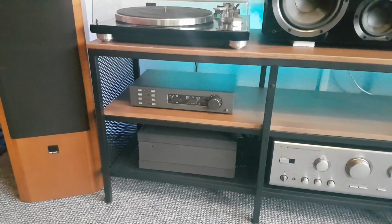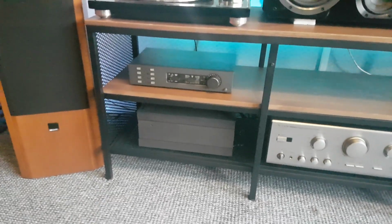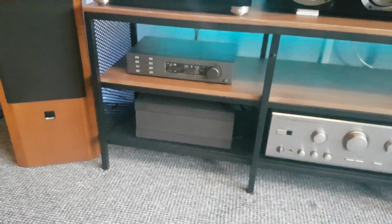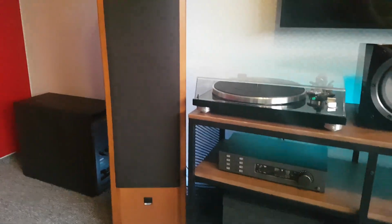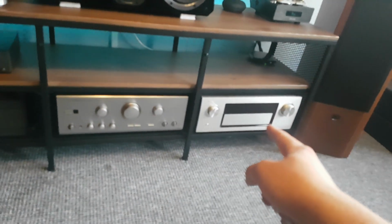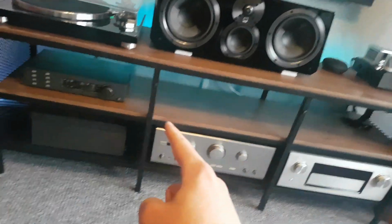34 preamp on top with a 606 power amp at the bottom. Those are powering my front speakers, my big towers. So yeah, I have the pre-pro going into that, then the output going into that, and then going into that.